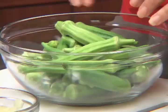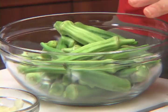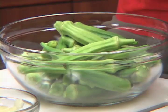Also, you want to look for bright green, because that's what you're looking for in your okra when you buy it in the grocery store. Make sure it looks like it's been picked, and looks fresh when you're buying it there also.